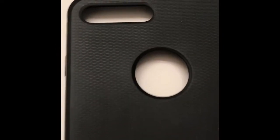So then my next case is just a case that I ordered from eBay. I order most of my cases from eBay, but this case is just a simple black case, and I really like it because it makes my phone look very sleek and just very nice.